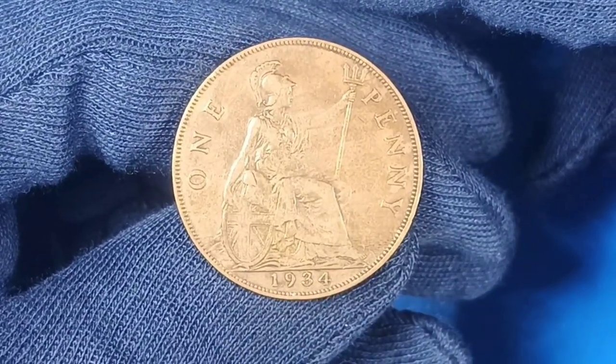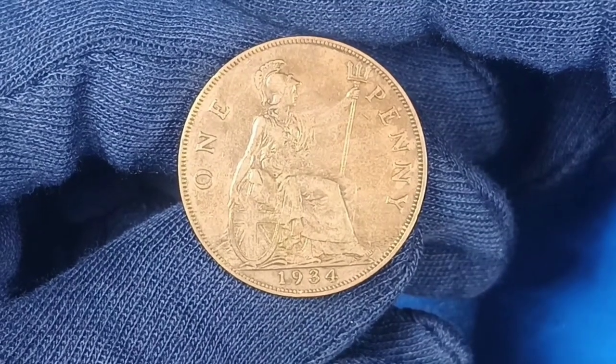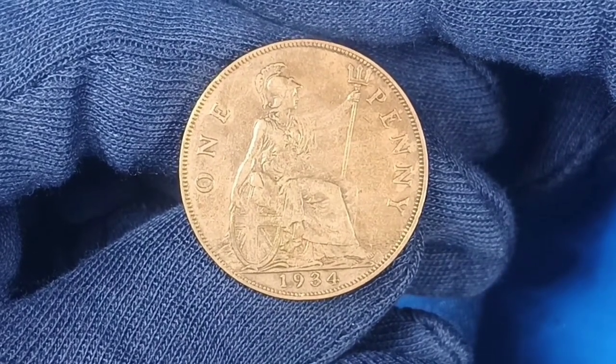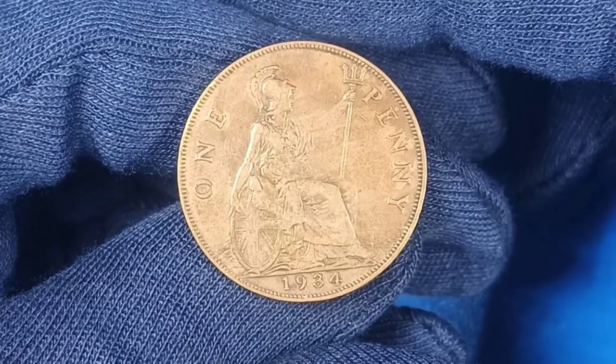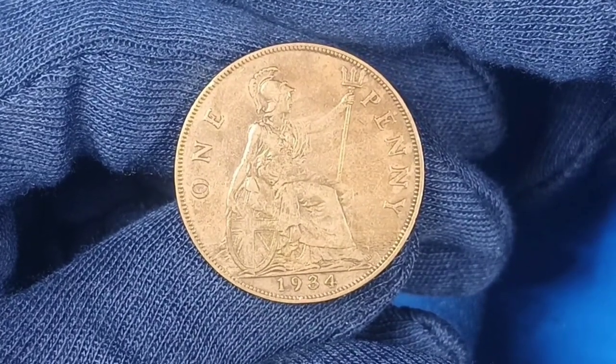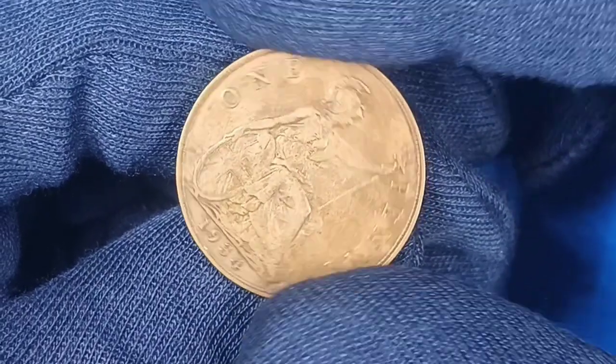The 1936 penny was minted during the rule of George V, and it reflects the design and coinage style typical of his era. It is made of bronze, which was the standard metal for pennies during this period. The coin has a diameter of 30.8 millimeters and weighs about 9.4 grams.